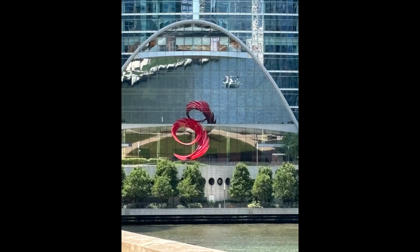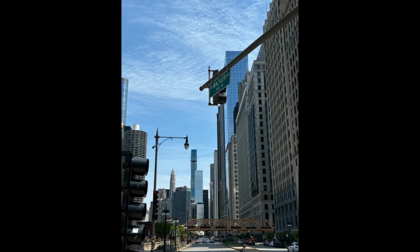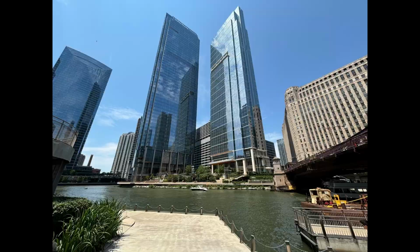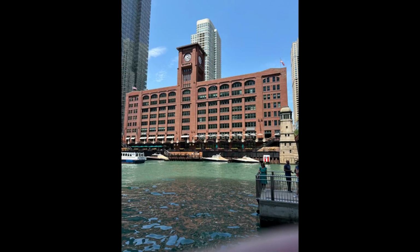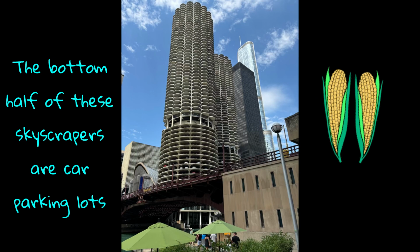This cool red metal sculpture, as well as other buildings, were definitely the highlight of the trip. Never knew so many skyscrapers could be so beautiful and so different. We decided to take the river walk, which gave us some great views of the city too. These are the corn cobs, one of my favorite buildings.